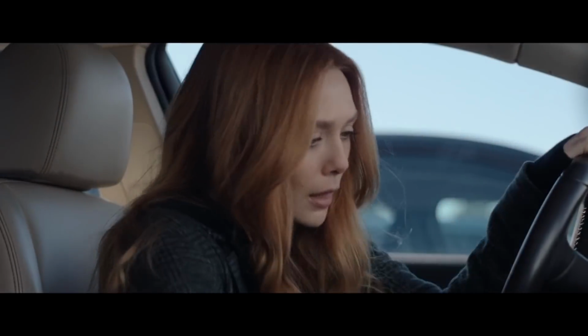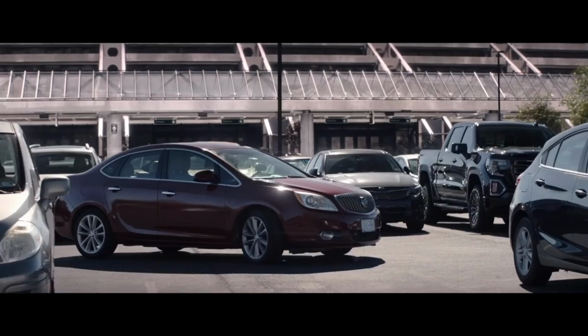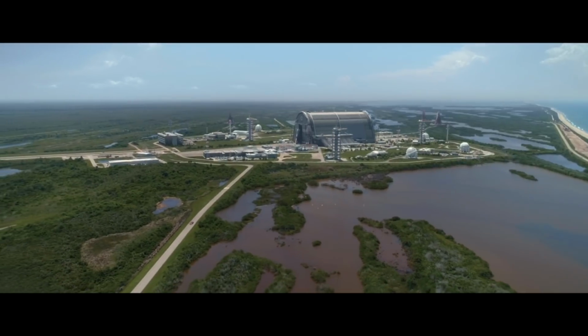So where did her powers ultimately come from? It's Agnes, the power of love. She wanted Vision back so much. She couldn't feel him. She just leaves the body, gets in her little crappy car, and you'd expect Wanda to fly off.